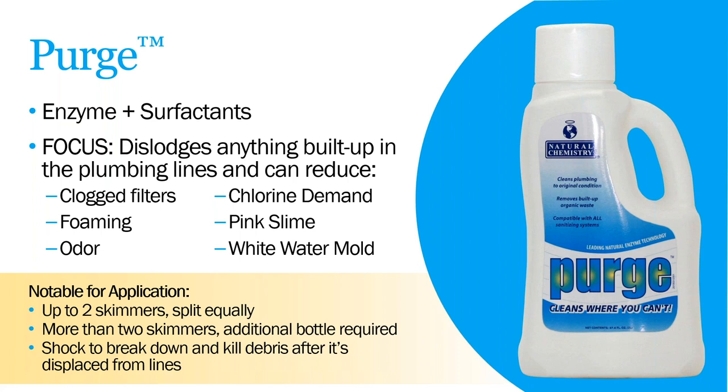What Purge does is it's a surfactant, so it's going to help break loose all of that stuff that's in the pipes. And then as it gets blown out into the water, the enzyme portion of the product will break that stuff down and get rid of it. So it will keep things from accumulating in the pipe and help make that process easier to clean up.